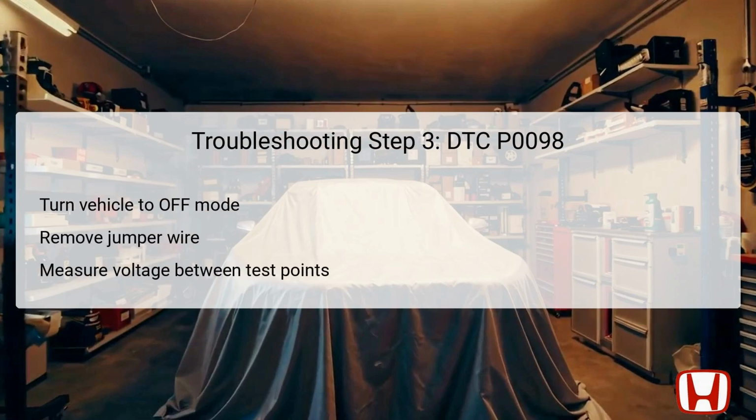In this third troubleshooting step, turn the vehicle to the off-lock mode to ensure safety while working with the electrical systems. After removing the jumper wire previously used, switch the vehicle back to the on mode to check for voltage readings. Measurement should occur between the specified test points, namely points 1 and 2, where test point 1 is connected to IAT sensor 2's number 1 connector, and test point 2 is grounded to the vehicle body.